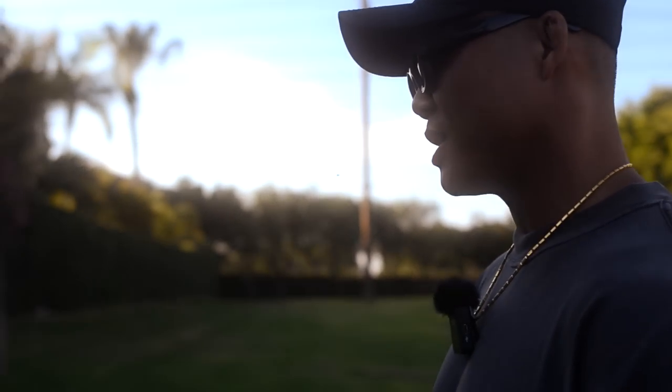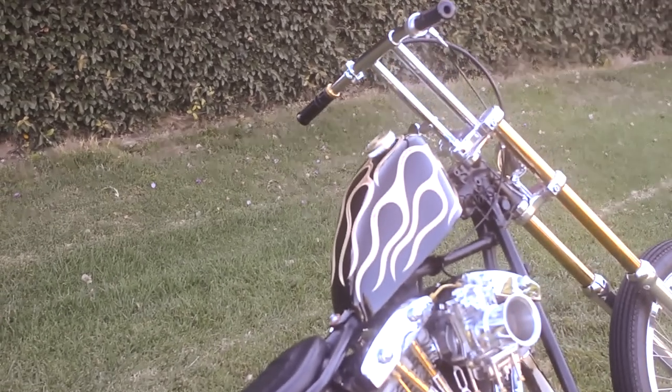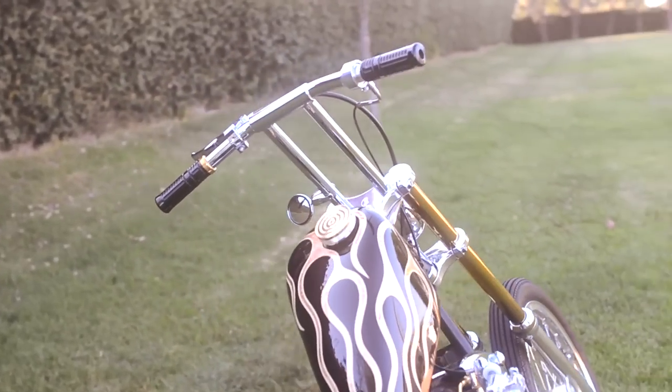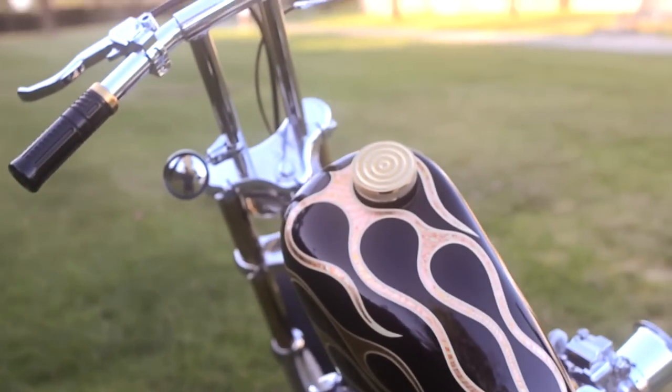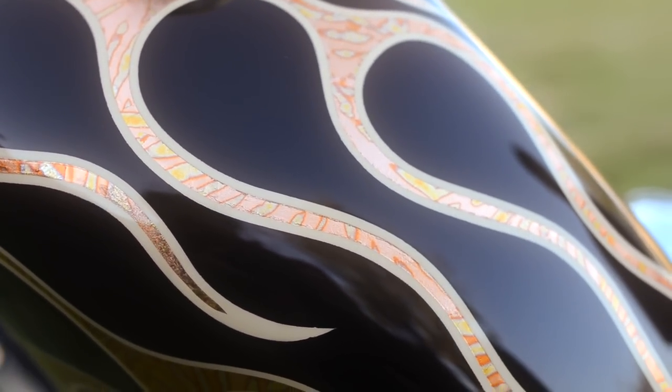I remember he was walking up. We were at Ace's house on the west side of Long Beach, and he was walking up holding the tank, and I was like, holy shit, dude. Because he sent me pictures, but pictures don't do this tank justice, man. Bro, I hope video does somewhat. And the fact that he went through what he went through and still came out with this vicious tank, it's insane.